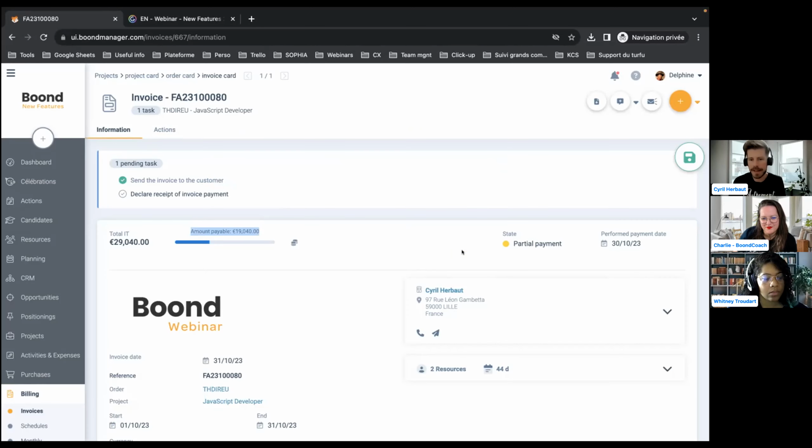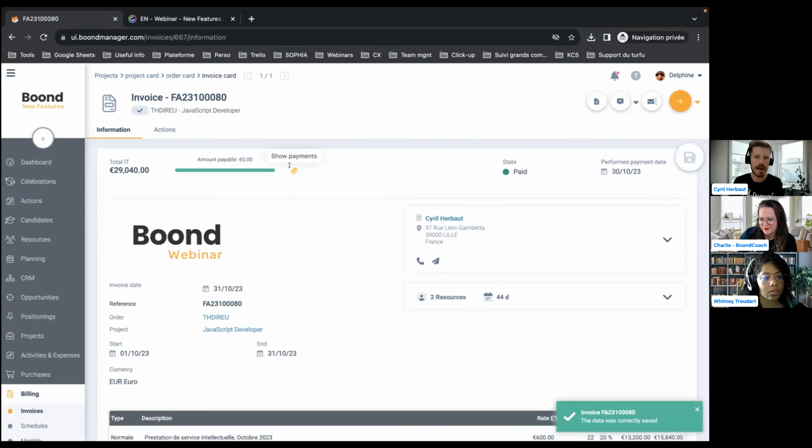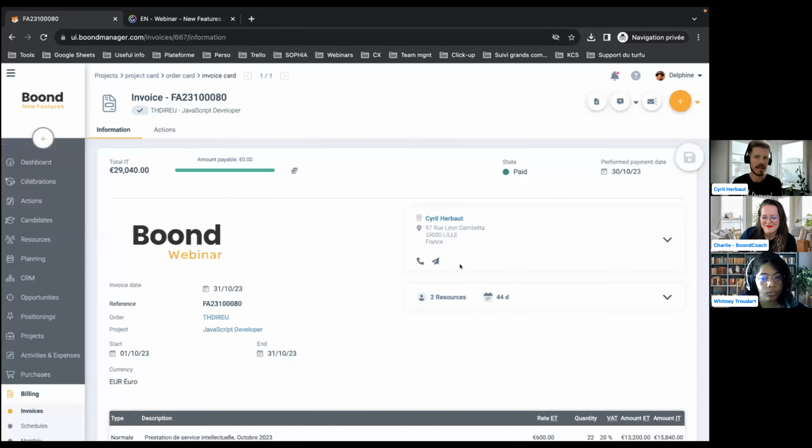Or let's say that this time my client has paid the rest of that invoice, so I can directly change the general state of that invoice, then choose paid. And then the amount payable is equal to 0. And if I click on the coin icon again, then I will see another row added automatically with the rest of the amount that was still to be paid by my client. All right, so that's a great feature, right?